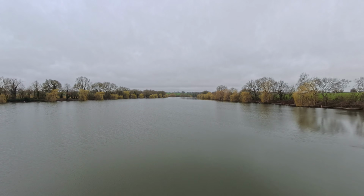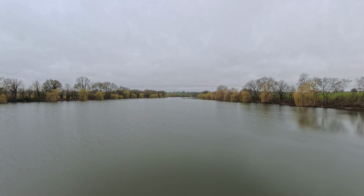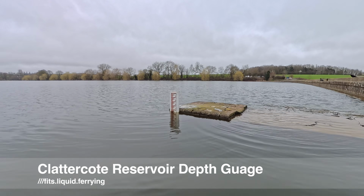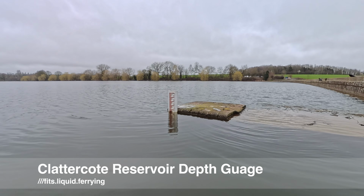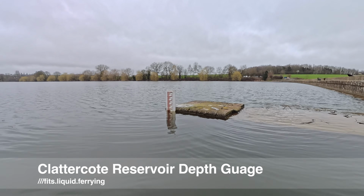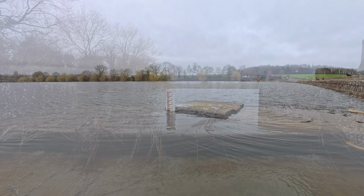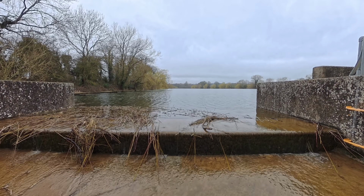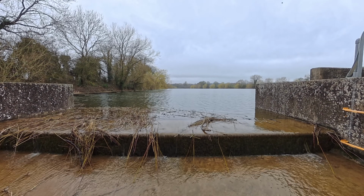And the big question is, is it full? Is it going over the spillway? Levels are certainly up on the depth gauge, and that would suggest that it is full. And water is flowing over the spillway, so the Clattercote Reservoir is definitely full.